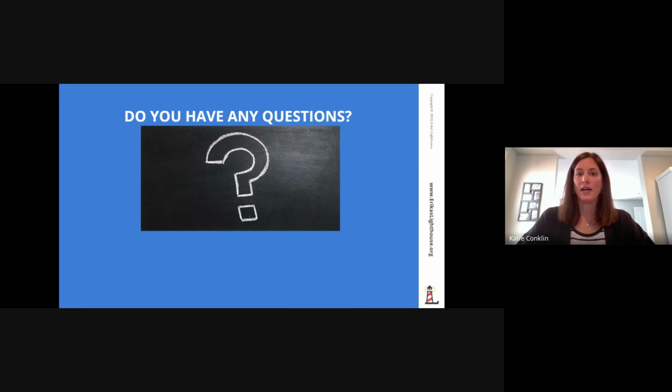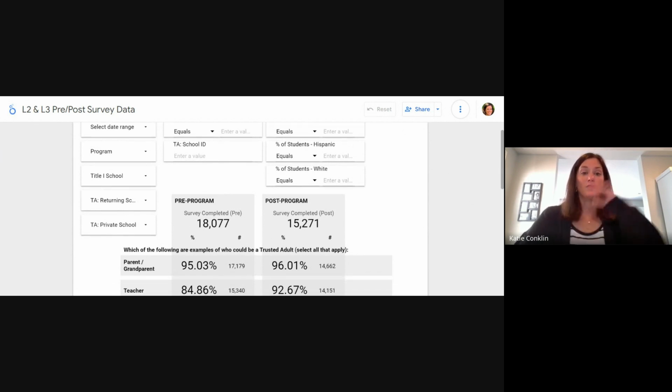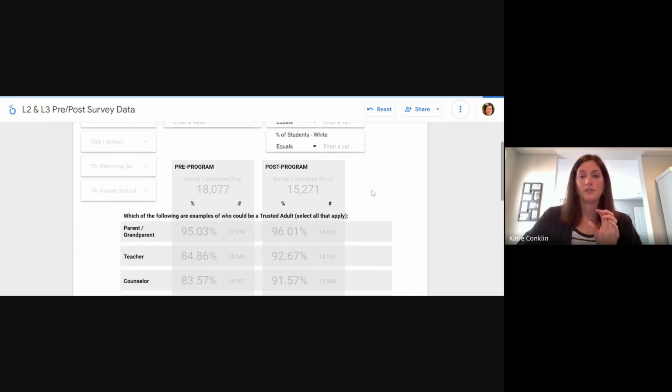Let me share another screen. If you go into Looker right now, this is where you have an opportunity to see there's a school ID section, there's what program, and there's a date range that you can select. There's a program type. So let's say we only want to look at level 2. Then it's going to take a minute to filter through. It's thinking, and it's going to give us our results.